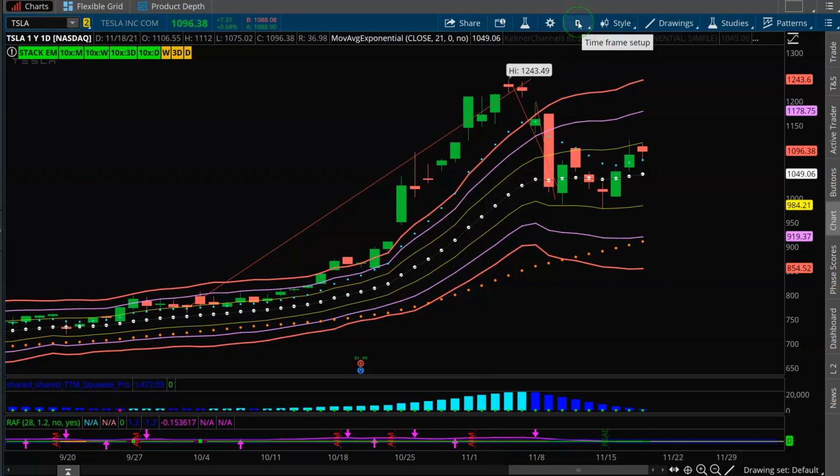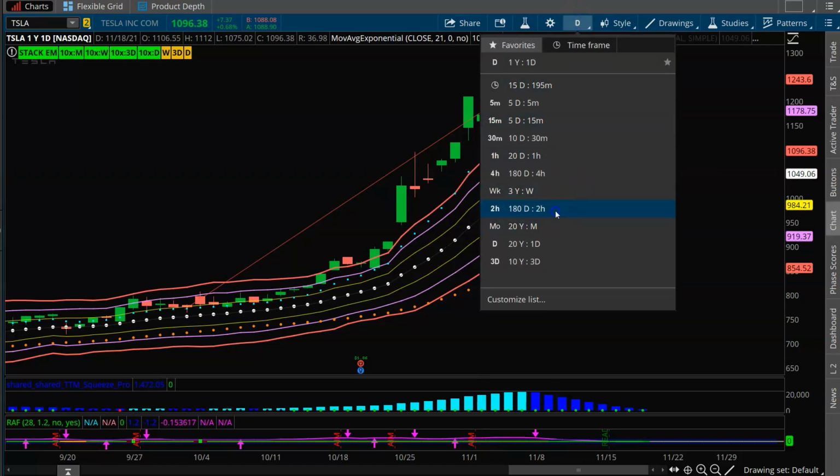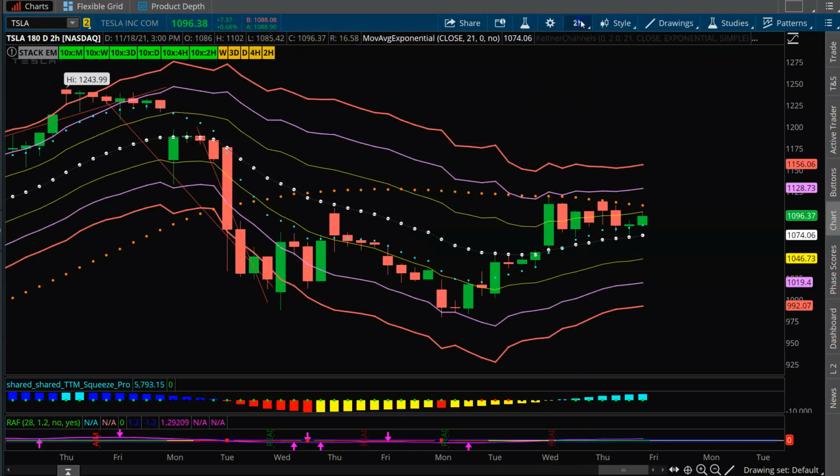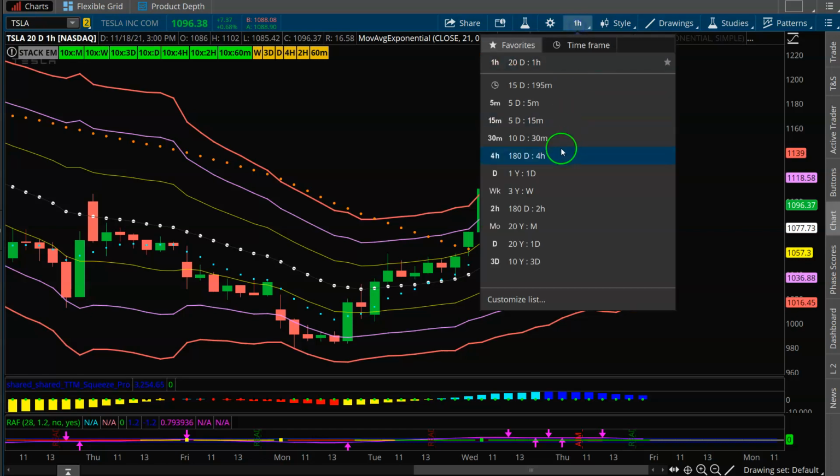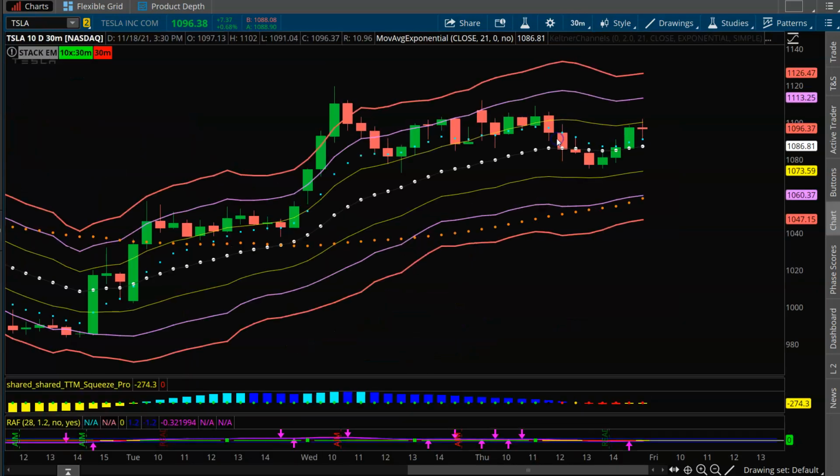So there's a couple of squeezes here. Let's see, what do we have? You had a 2-hour. Nothing on the 1. Is there a 30-minute? 30-minute squeeze here. So, after the pullback to the 21, I love the daily squeeze. You don't often get it. Or you don't always get it, rather.